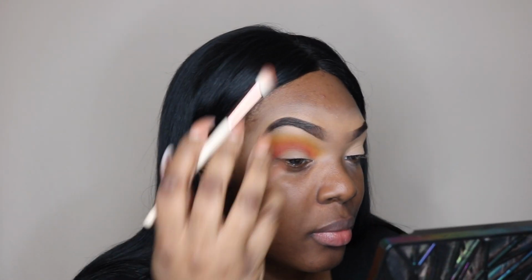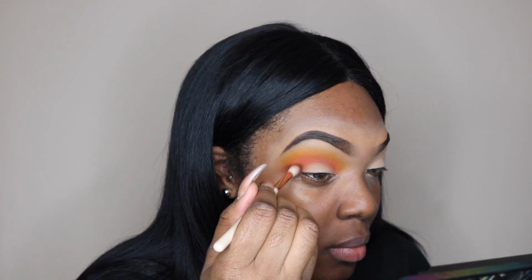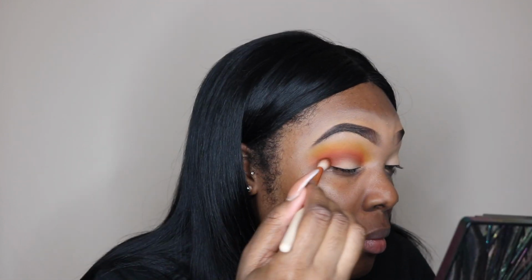Then I took this lovely brown colour. It's like a burnt orange-ish kind of brown, and I'm putting that in my crease. That wasn't a fart, guys. I'm sitting on a leather chair and my elbow just moved.